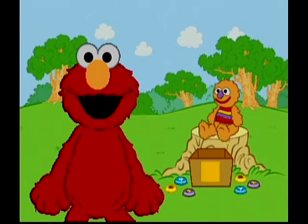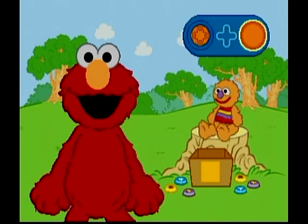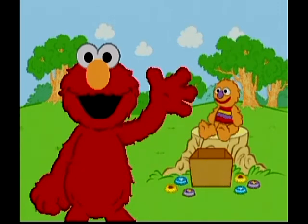David is looking for a cap with a square on it. Press the big orange button when you see the cap with a square on it. Ready? Let's start. You found the cap with a square on it. Wow, you really know your shapes.